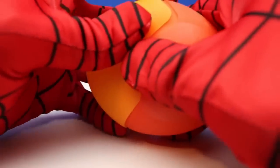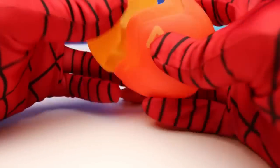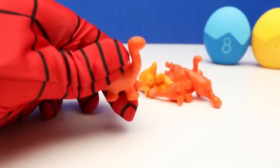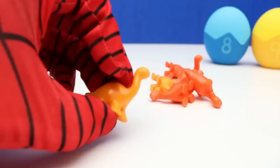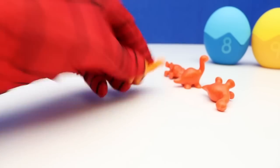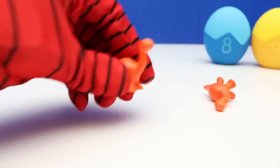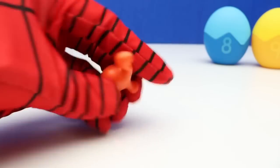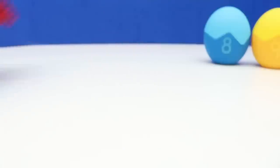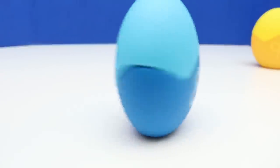It's egg number 7. And it's shaking a bunch, and it's definitely going to hatch. Whoa, there's the dinosaurs. Let's see if there's 7 dinosaurs in this egg. 1, 2, 3, 4, 5, 6, 7. 7 dinosaurs.